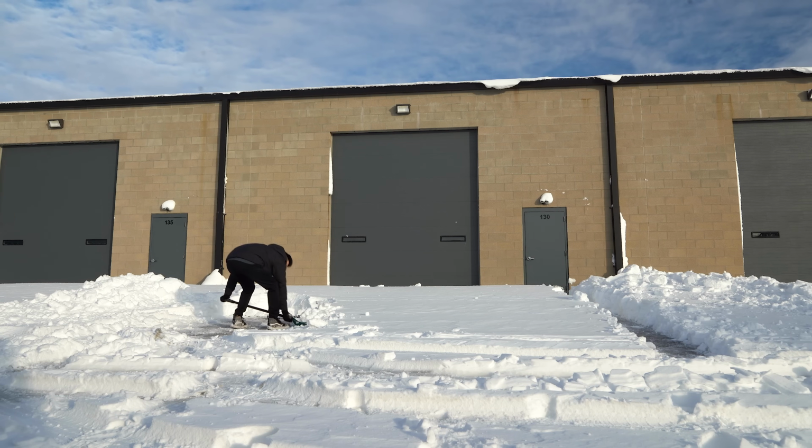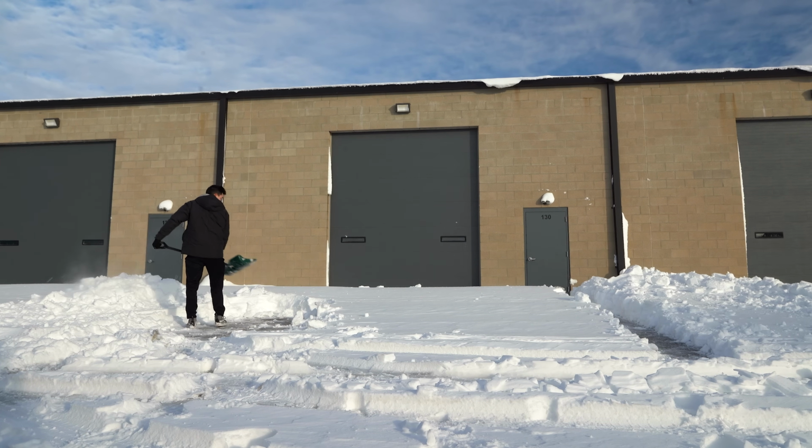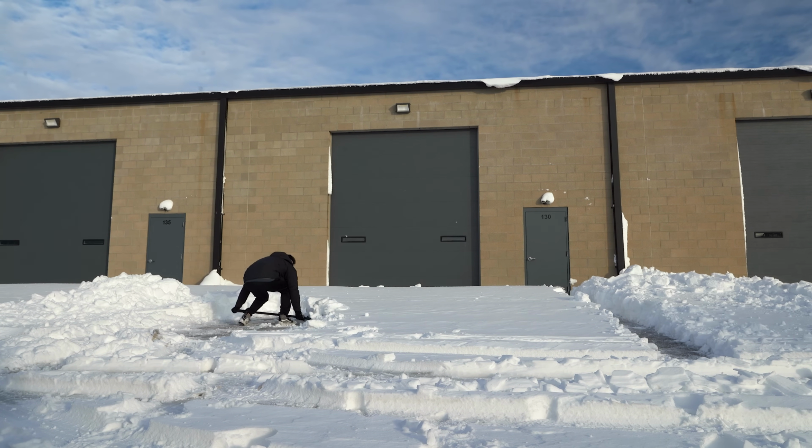So when I was here a couple days ago for the lift install, this lot was covered in, I don't know how many inches of snow, maybe a foot of snow. And I didn't know if the plows were coming through, so I had to take a shovel and start clearing out the area in front of the garage so we could get the lift into the bay. Luckily, the plow did come through shortly after I started, so that saved me a bunch of backache. But this weather has certainly not made it easy.